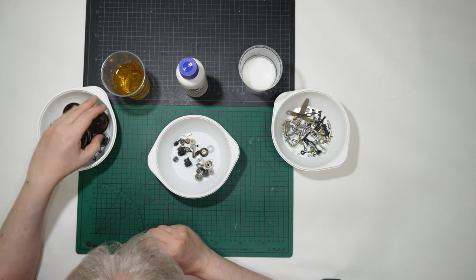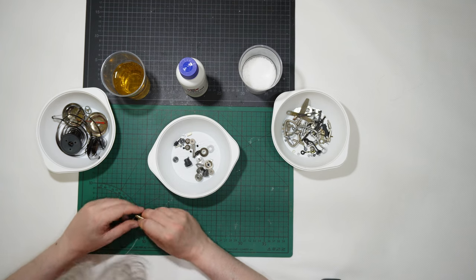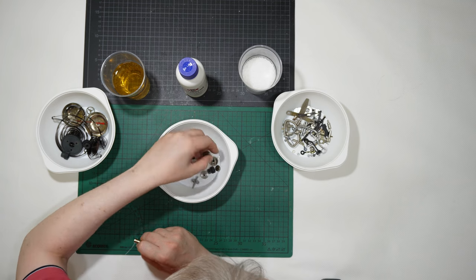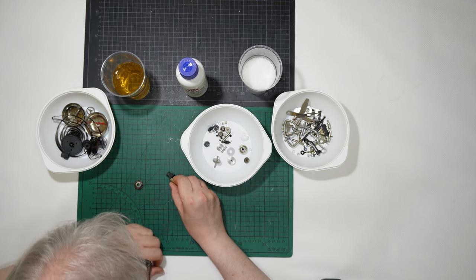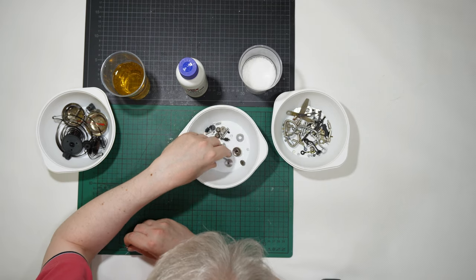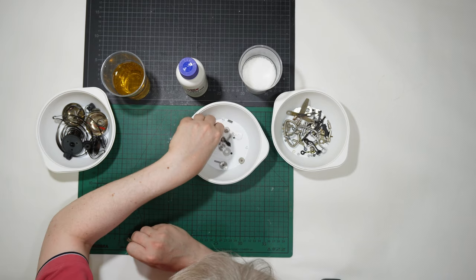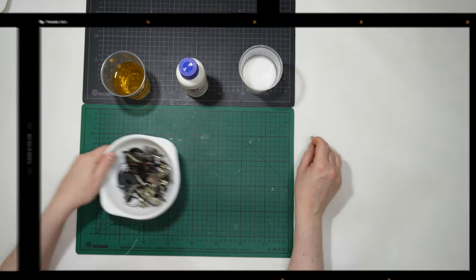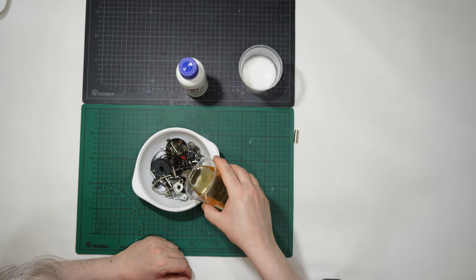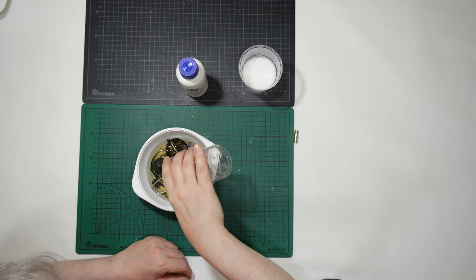Okay, so I will use this one too, and I will not keep them in there forever. Okay, this one too, some other type of, yes, okay. Those, I think they are all iron-based. Then I will take the acid, and I will go and get everything started in the bath.